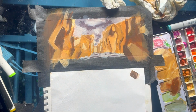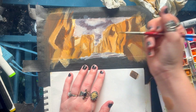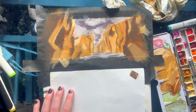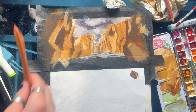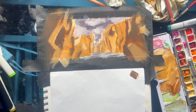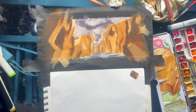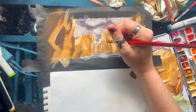Again, I'm choosing to go back in with deeper colors in the cliff sides that are very far away from our point of view, and I'm just trying to make sure that those are distinguished from the background, and I'm adding as much detail as I'm comfortable with and as I want. I'm just continuing to do the same push and pull per usual that I do with gouache, where I'm figuring out my darks and lights, and I'm not the best at it yet, so it definitely takes me a while.